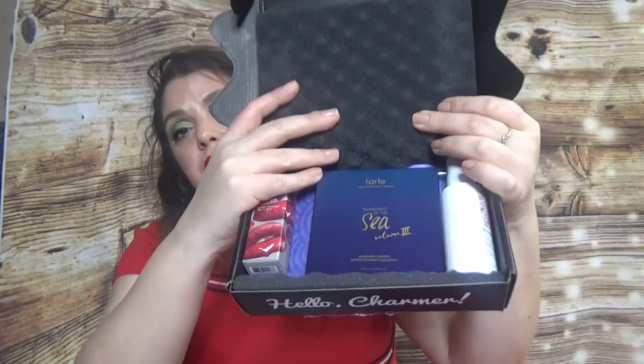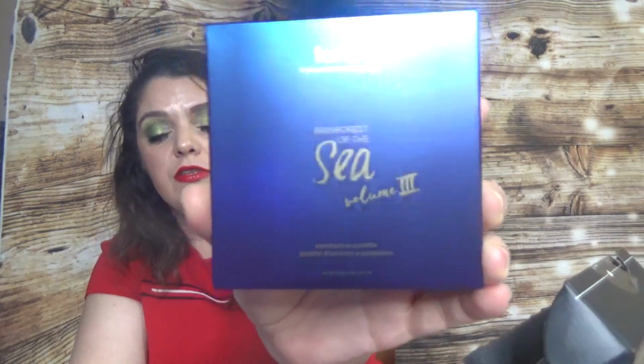So here is my box inside, and this time we have a full-size Starlet palette. As you know, Boxycharm usually always sends an eye palette. This is Starlet High Performance Natural, Rainforest of the Sea Volume 3. This one is Dive Into the Vegan Crease-Free Eyeshadow Palette that features 7 highly reflective plush micro shimmers and 1 matte nude that serves as the perfect transition shade. This blendable and long-wear formula is enriched with vitamin E and antioxidants, helping to hydrate and protect the lids. Retail price is $36.